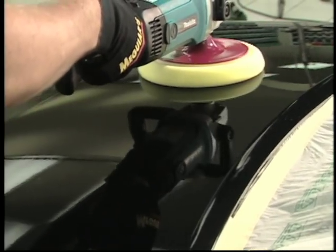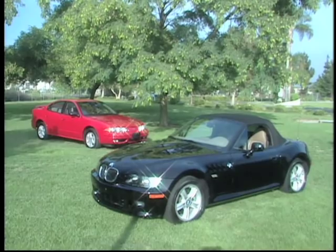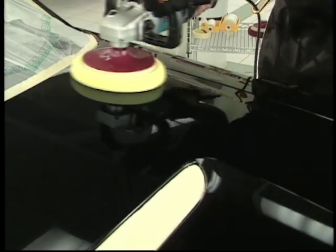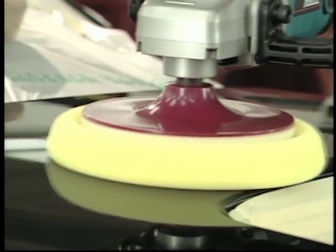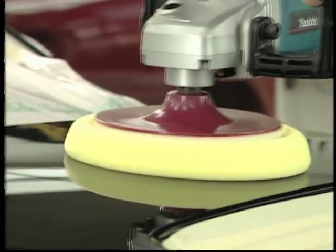This balance is the difference between merely buffing out a car or producing a work of art. Remember to always prime a new or dry pad. Remember to move your buffer in a back and forth motion, overlapping each pass by 50%. Use a slow to medium pace to ensure an even high gloss throughout the entire finish.